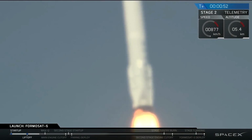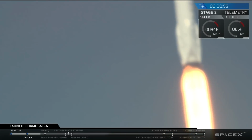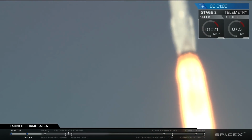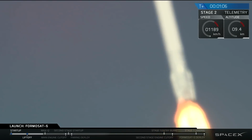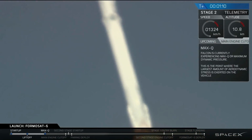Falcon 9 has lifted off from the Space Launch Complex 4 pad with the Formosat-5 spacecraft attached. In about 18 seconds, we're going to hit max Q, which is maximum aerodynamic pressure. That is the point at which the aerodynamic pressures on the vehicle are the highest in ascent.